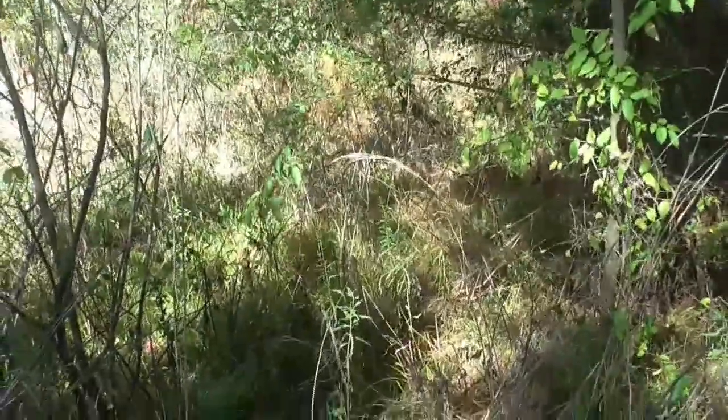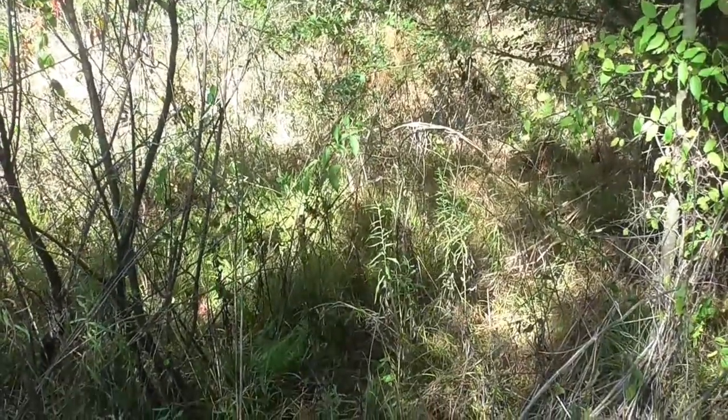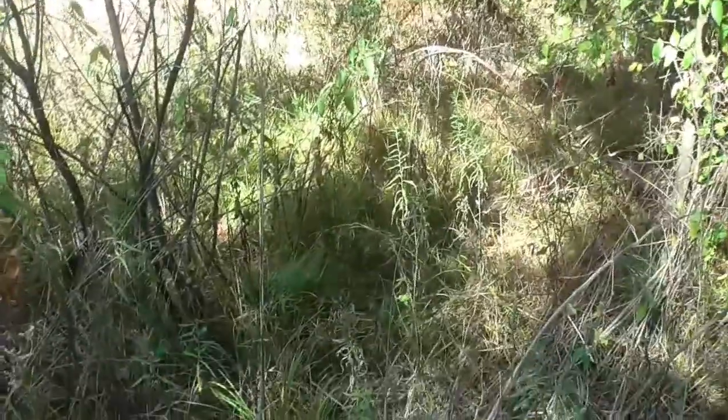So, you know, it can be very easy to get stuck in a thicket. So I'm looking here at my map again.